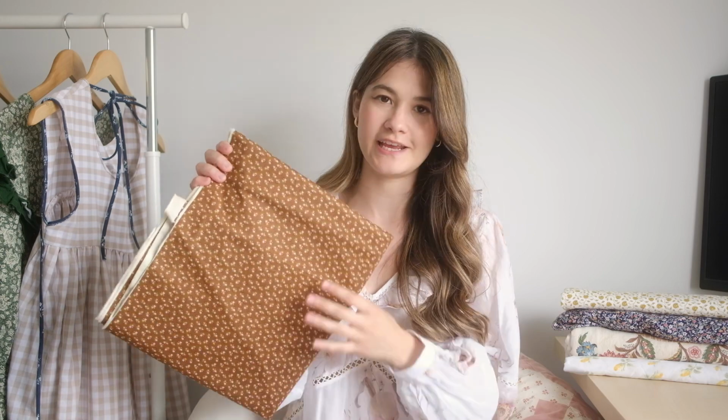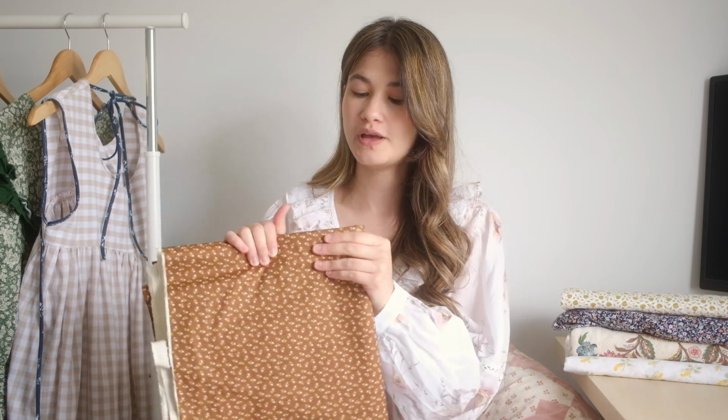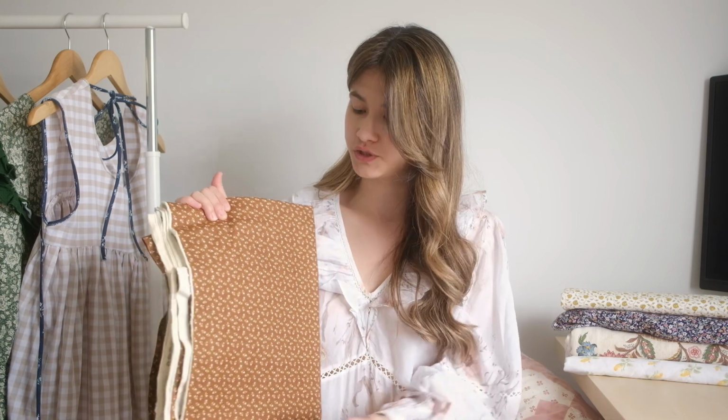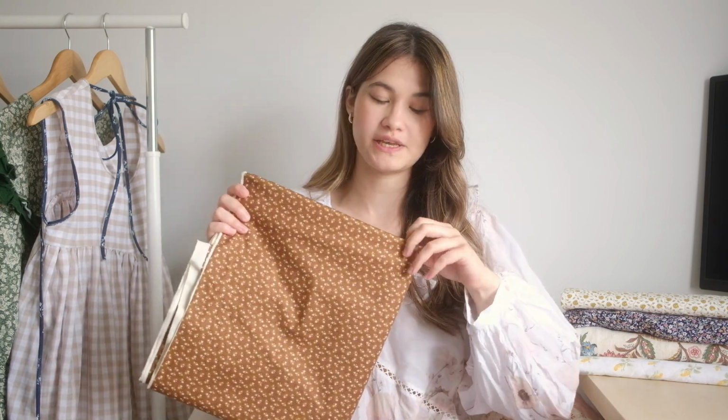So the first one I picked up is this brown and dark red with a little bit of ivory ditzy floral. It reminds me a lot of something you would see in an English cottage home, which is kind of the vibe I'm going for my spring summer wardrobe. I really want to create lots of flowy dresses and blouses and skirts. With this fabric, I had a couple of projects in mind.